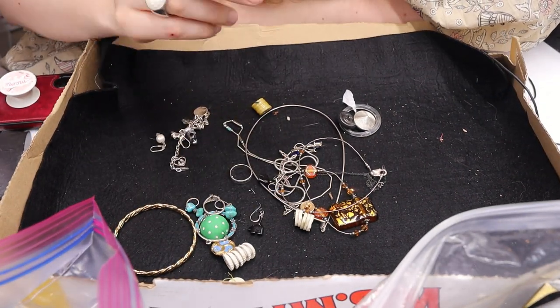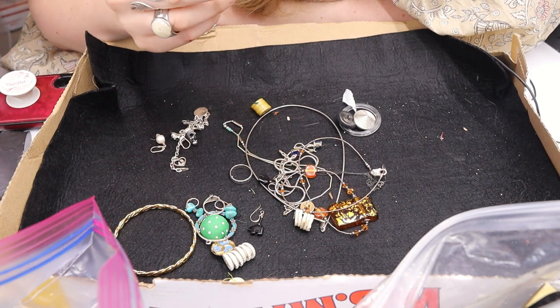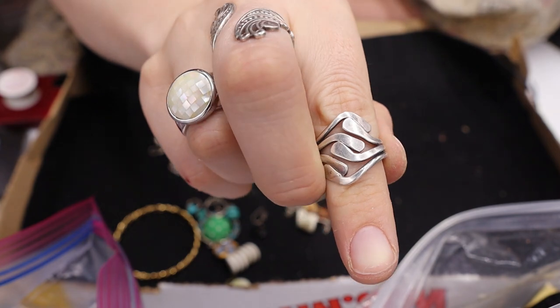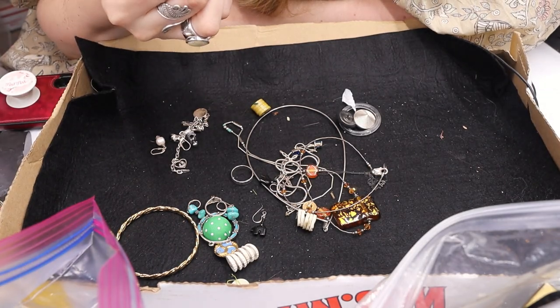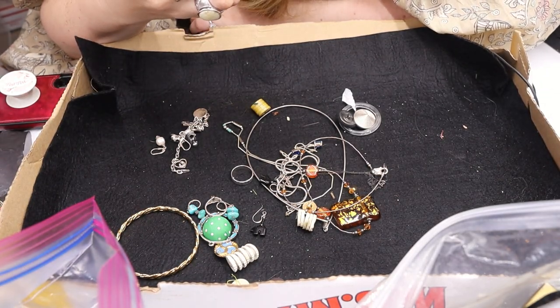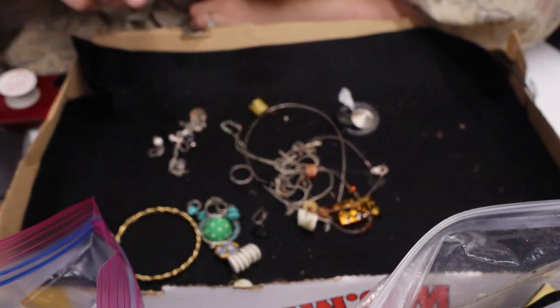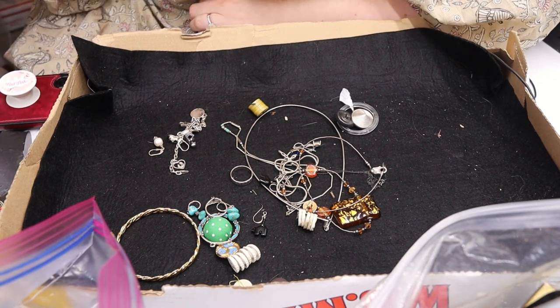Okay, what is this? Is this another sterling? Yes, 925 modernist ring right there. Look at that. I feel like this should be signed by the artist. It's pretty cool. Maybe it is. I'm not sure. But that is pretty neat. Love that. Okay.